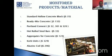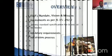So we monitor several products, as Mr. Christie alluded to. We're looking at our standard hollow concrete block today, which is JS35. We also have standards for ready mix concrete, Portland cement, and there are three Portland cements available out there to you. We'll be looking at them today and the benefits from each, so please stay tuned. Also hot rolled steel bars, aggregates for concrete, curb units, and zinc coils. These are the standards that we go out there and monitor on a day-to-day basis.